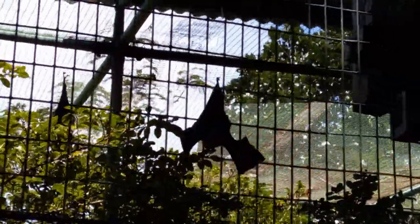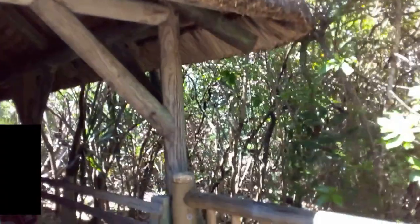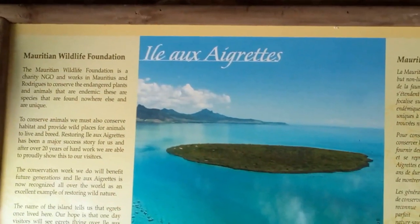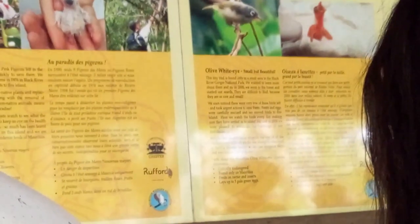We had a guide, so we were not going to be lost, and the guide was explaining to us about the different animals here and about the history of the island, and it was pretty interesting. So if you're interested in the history of Ile aux Aigrettes, then this is the outing for you.